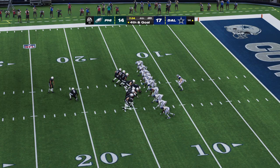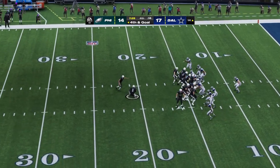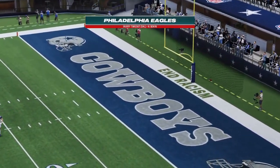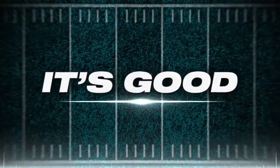So a big, big kick coming now for Jake Elliott. This a 31-yard attempt. The kick by Elliott is good. And in the 4th quarter, this game is tied.